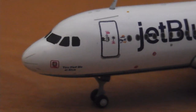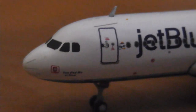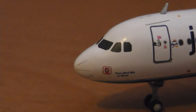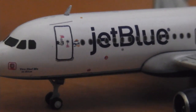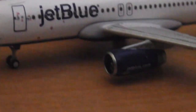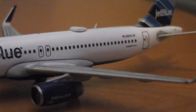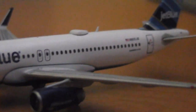I can't work out how to do this. You had me at blue, fly fit, I think it says. Don't know, I'm going to refer to the box for this, dudes, but I can't actually read it on the box. Fly FT. I don't know what that means. Somebody here, please tell me. Oh my god. JetBlue engine! Got a photo of one of those at Terminal 5, and its registration is N805JB. I wonder what the JB is for.